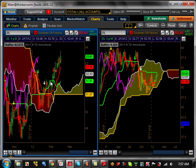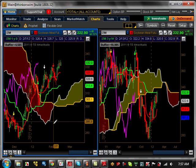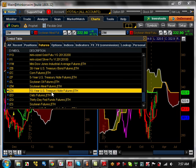Soybean oil, if you look here, it's at a major resistance level right now. It's going to be interesting to see what happens there. Support is going to be basically at 51.45. Soybean meal, basically going up, up, up. It's hitting a resistance level right now of 332.90, and it'll be interesting to see what happens there.